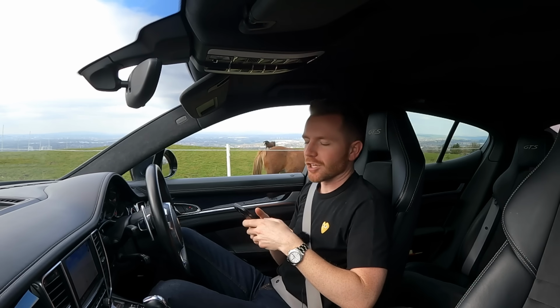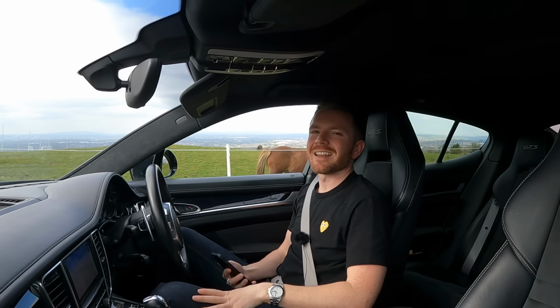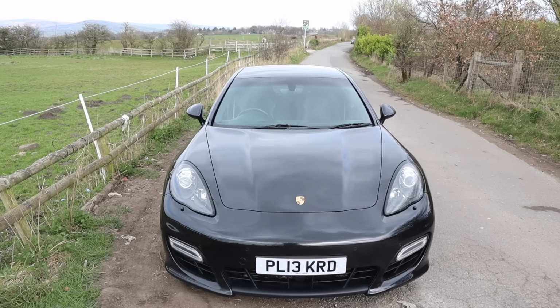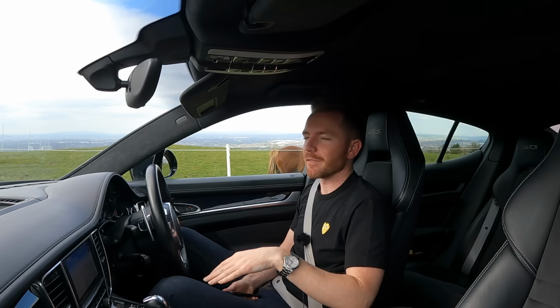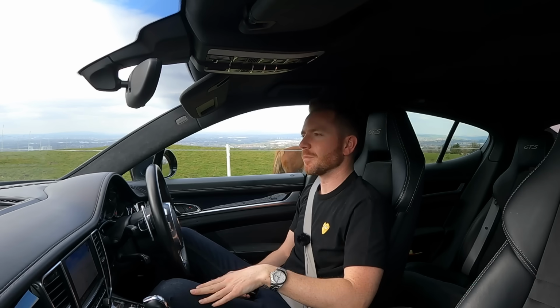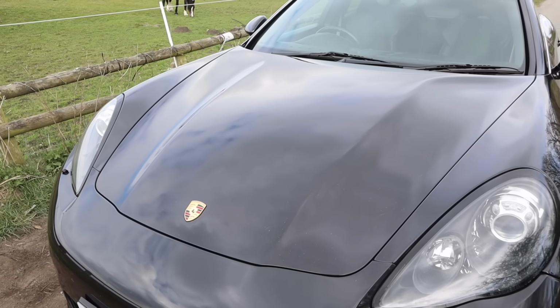Then it needed to go to the body shop, and it was at the body shop for about a week or so. I decided against painting the bonnet because although it was quite stone chippy, I thought it would look worse, or certainly it would look suspicious if I had the whole bonnet repainted. It would look like it had been involved in an accident or something, which it obviously hasn't. It's just stone chips due to the mileage.